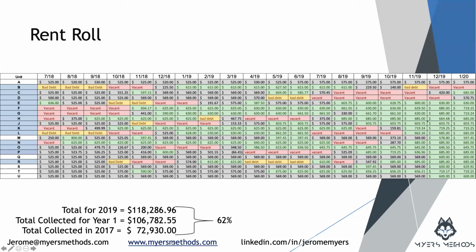So for 2017, the previous owner, Lee, collected $73,000 in rent. Our first year owning the property, from July of '18 until the end of June of '19, we collected about 106,000. When you take all of 2019 and just go end to end, we collected 118. And I just did it again to see where we're at now. For the last 12 months, we're at 122. So you're seeing us capture that market rent gap. This is what we talked about in the post. Between the 72 and the 118, we jumped up about 62%. And we call that about 18 months.